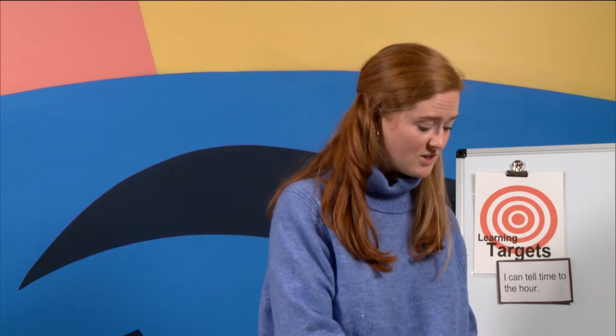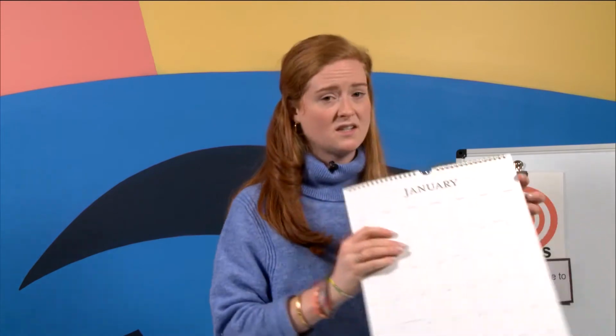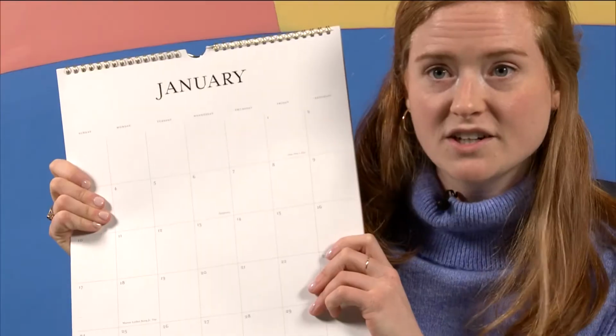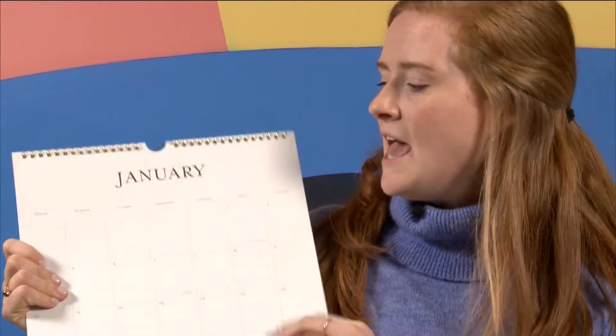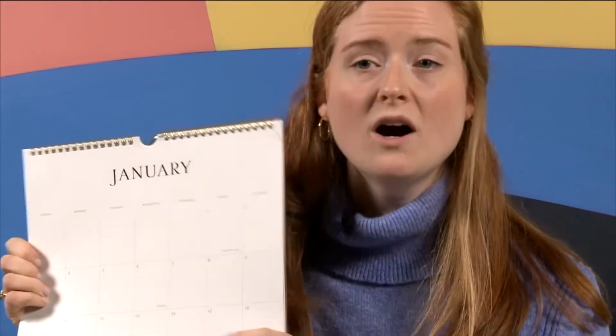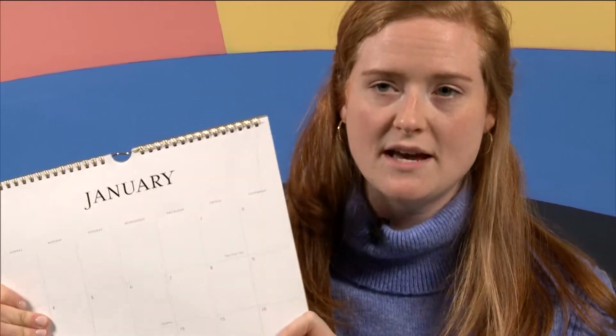And sometimes, to measure years, days, and months, we might even use a calendar. A calendar lists the month at the top. It has the days of the week. And then each day has its own box for you to see what's happening on that day.